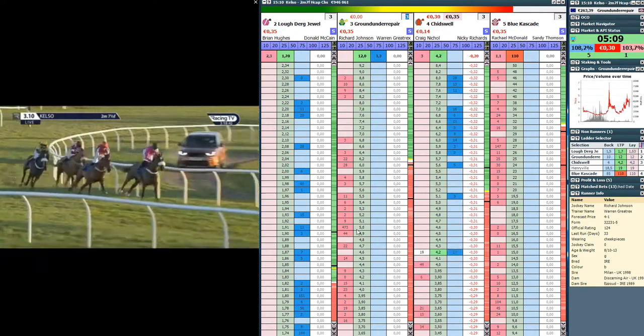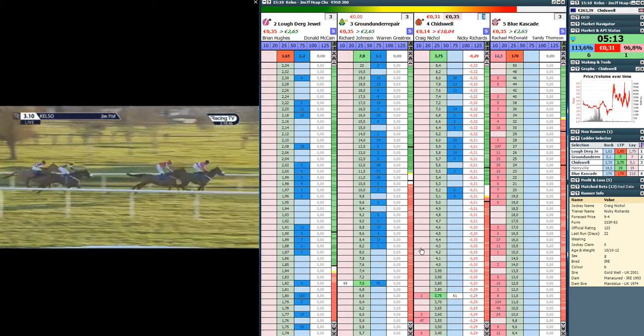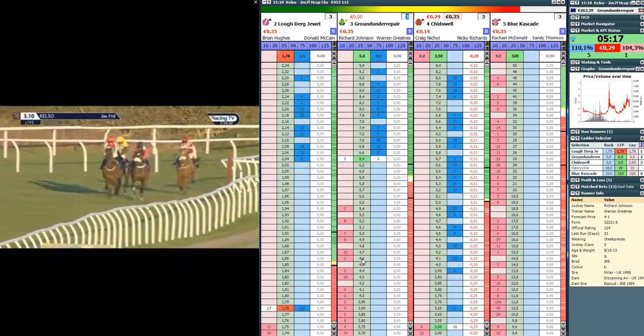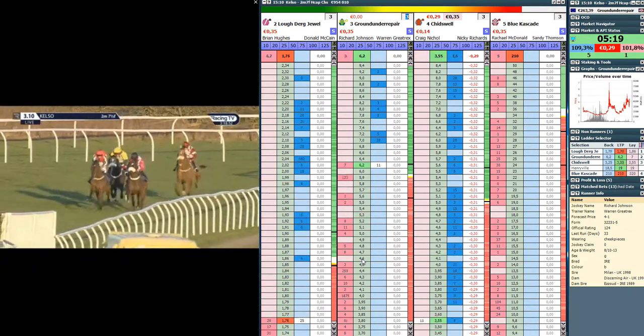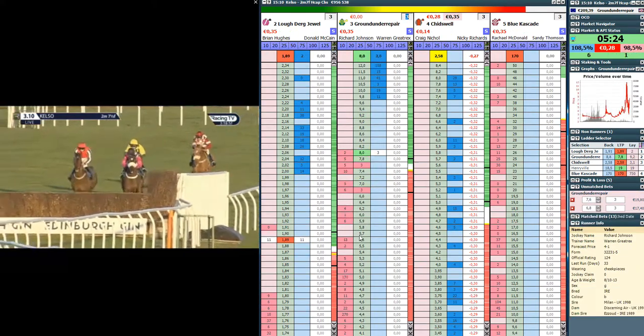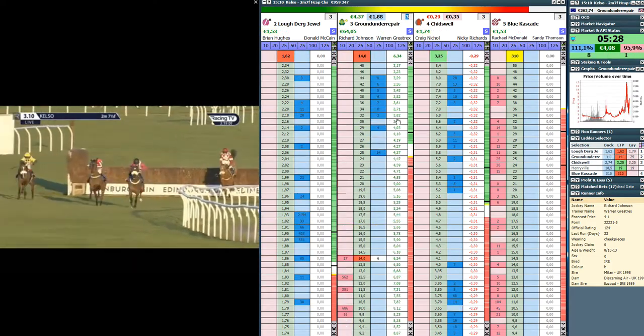So it's Lockderg Jewel that leads, to Chidswell in second. These two now just kicking on to Ground Under Repair, who spent a bit of petrol now to move into third, and then in fourth and last position is Blue Cascade. They're swinging for home. Lockderg Jewel to Chidswell, who was second in this race last year. Ground Under Repair has worked hard, but he's still hanging on to the coattails of the leading duo. This is the final fence. Lockderg Jewel and Chidswell, those two jump it just about as one.